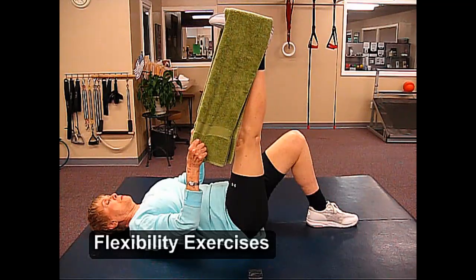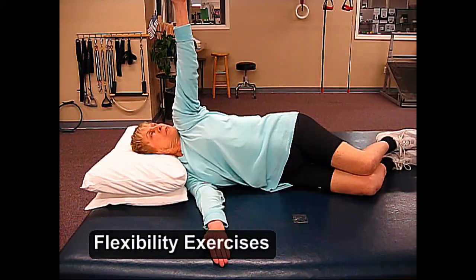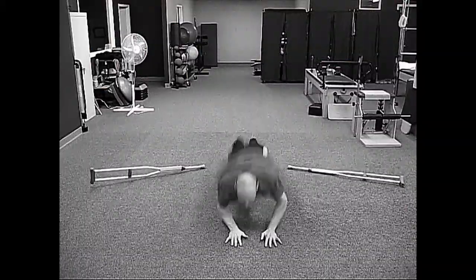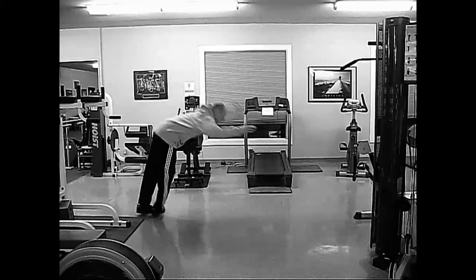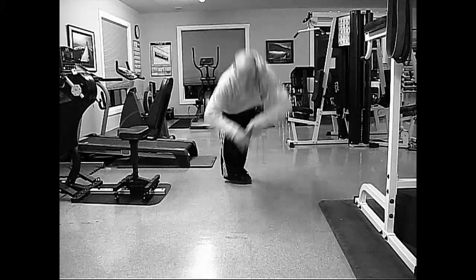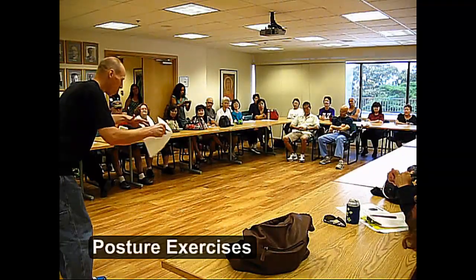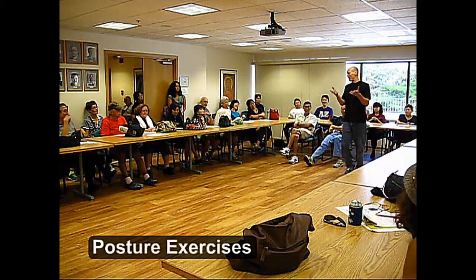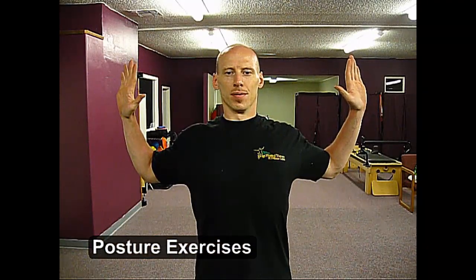Lack of flexibility and poor posture have both been linked to increased falls and fall-related injuries. If your muscles are tight and stiff, you're not able to react as fluidly or as quickly as you could to a falling situation, and you'll have a greater chance of injury and you'll have more trouble getting back up. And the worse your posture is, and the more out of alignment you are, the harder the rest of the muscles of your body have to fight to keep you in balance.